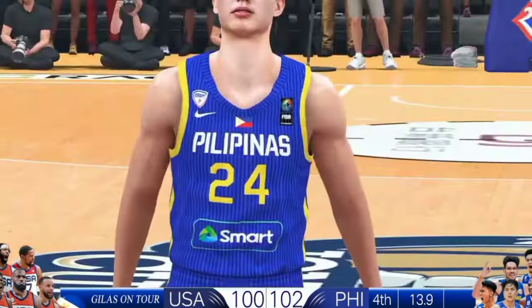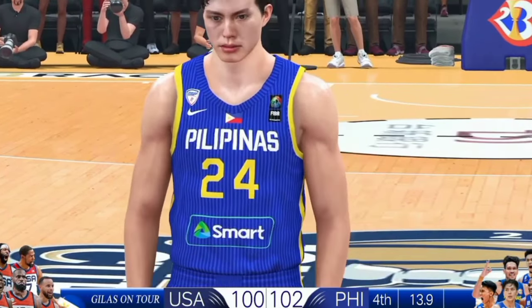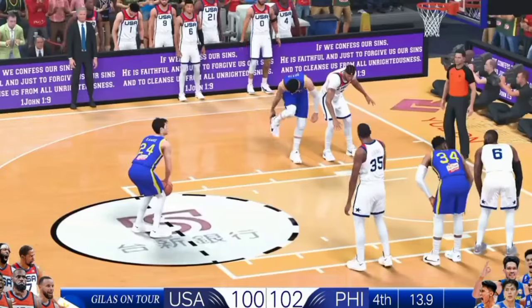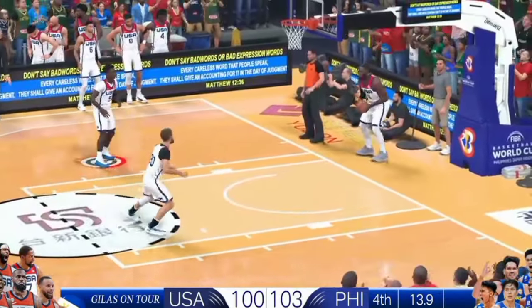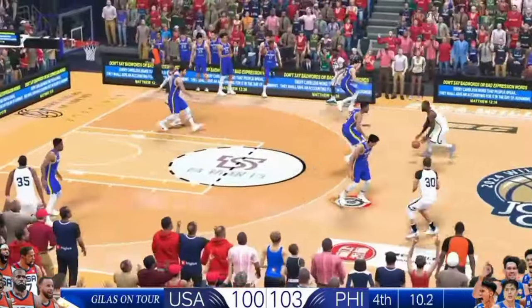Good on the first, and that will put them up by two. And so he drops them both. It's a three-point game. We've got 13 seconds left in the fourth quarter.